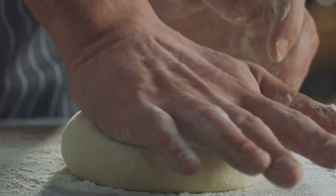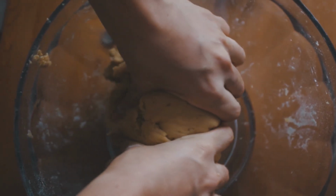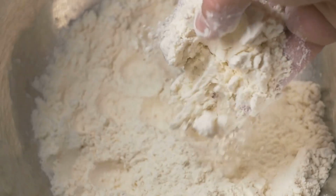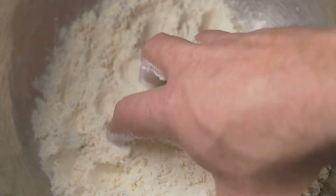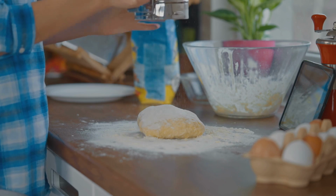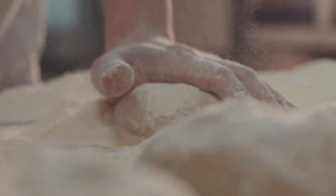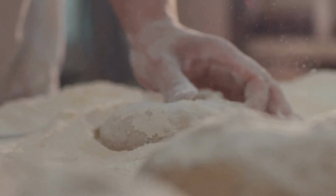Too much liquid, and you'll have a sticky, difficult-to-handle dough. Too little, and you'll end up with a dry, crumbly mess. The ideal hydration level varies depending on the type of flour and the desired outcome. For example, bread doughs typically have a higher hydration level than cake batters. This is because bread flour, with its high protein content, can absorb more liquid and still maintain its structure.